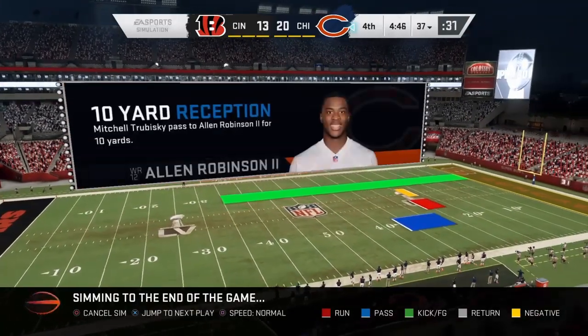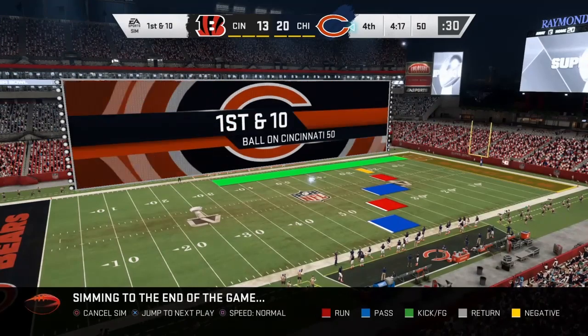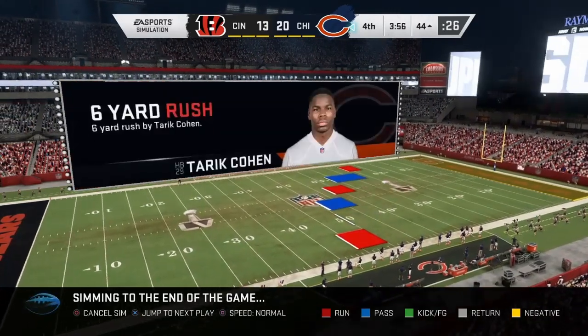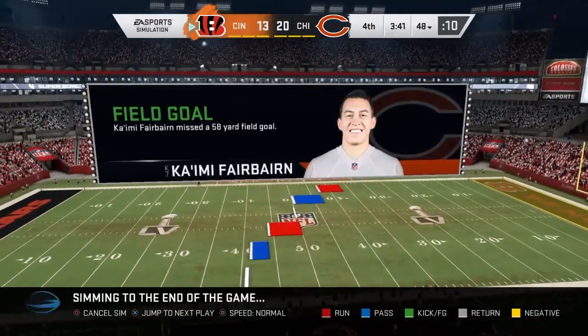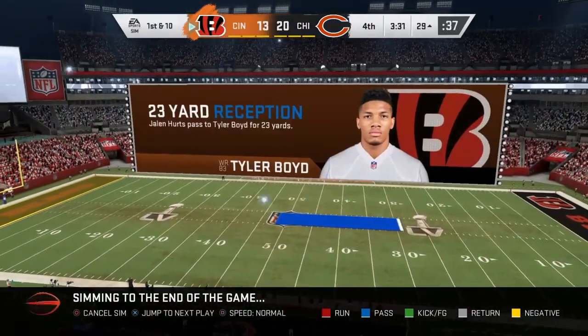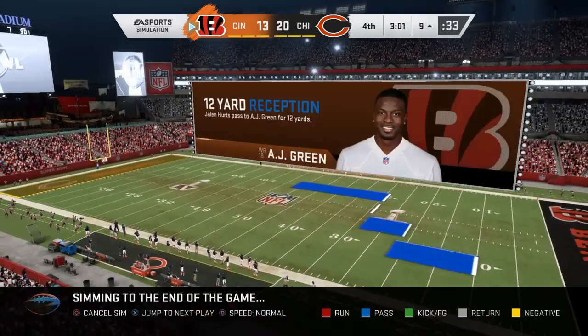Geno Atkins has a big sack there. Mitchell Trubisky is still able to get past it there. They're still moving. There's a big drop there, 6-yard rush, 3-yard reception. But they're not able to do anything. They miss a field goal. This is huge. The Bengals have the ball at midfield.